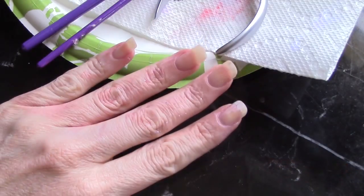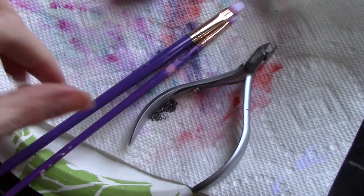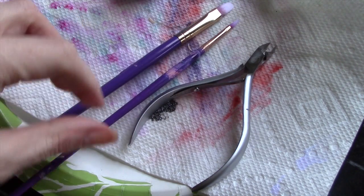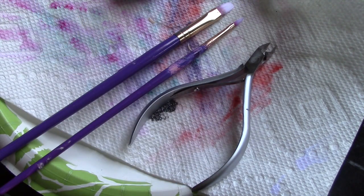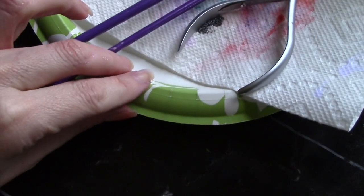Ooh, well, y'all, I'm not going to lie, that took me a hot minute to get off. But there's my natural nails. So maybe I'll be able to angle my camera in a way so y'all can see me working on my nails. That's what I'm going to go for. So there are my nails. And I keep a paper plate with a paper towel. I just have some craft brushes that I use for cleanup. There are my nippers. I do have a file here that I'll be using. Anyways, just scoot that out of the way.